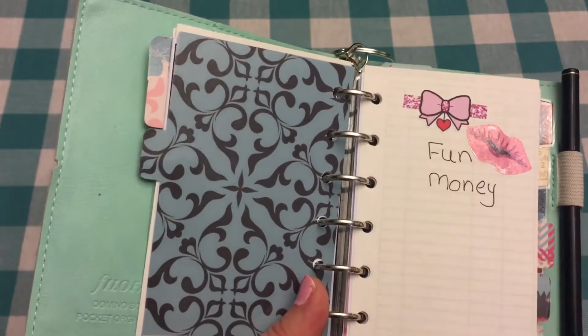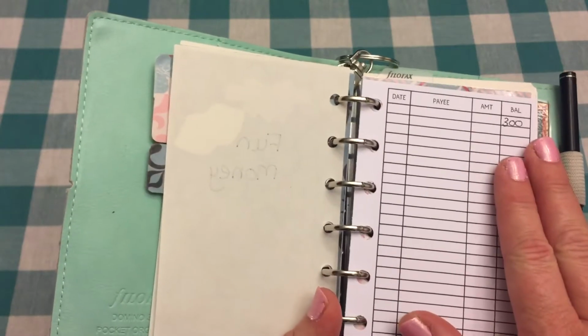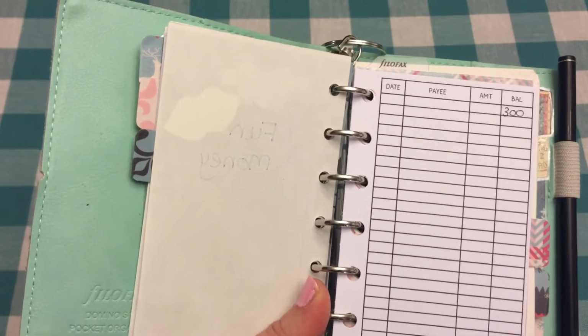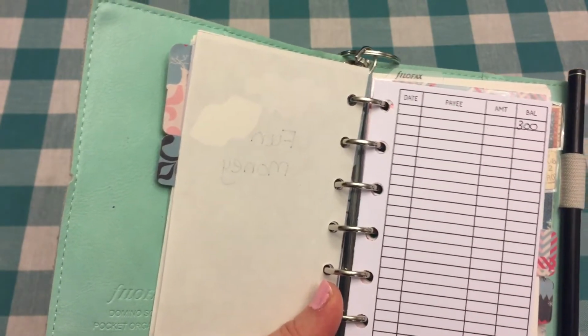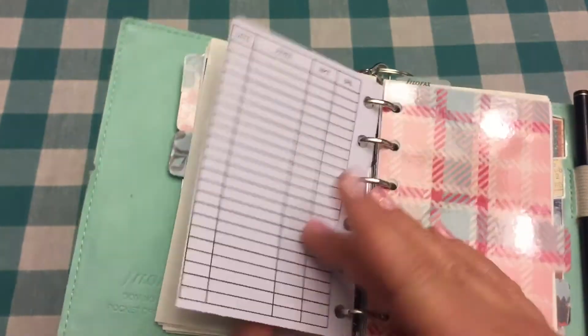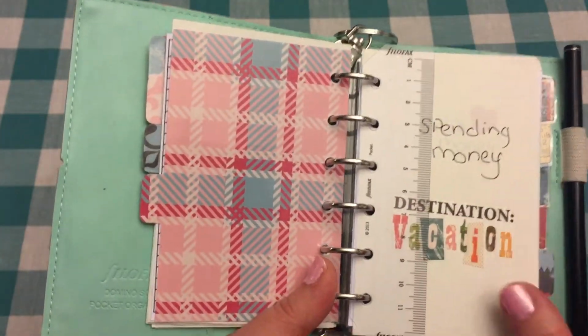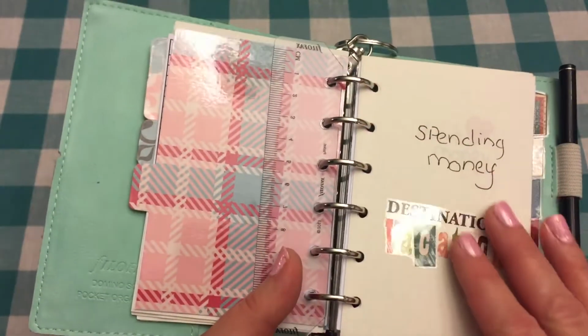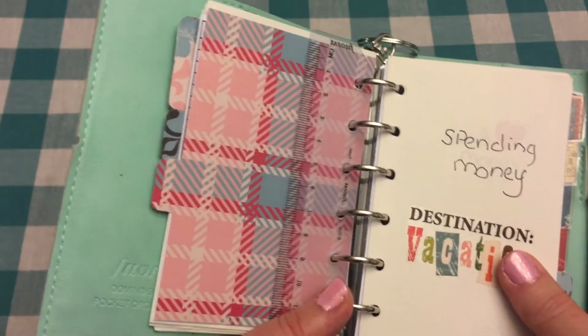And then this is fun money. We have $300 budgeted for that, and that will pay for us all to play laser tag and any other little thing that we want to do. And then we have our spending money, and we're going to give each one of our children $100 for spending money, as well as my husband and myself.